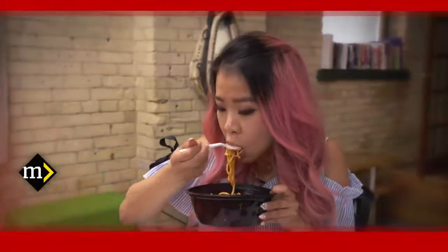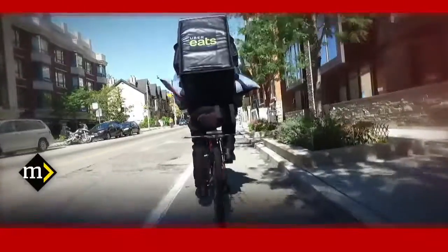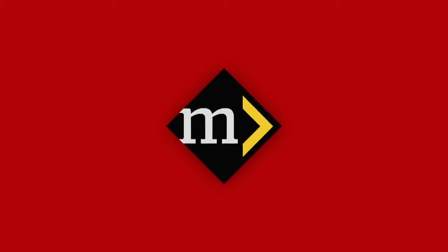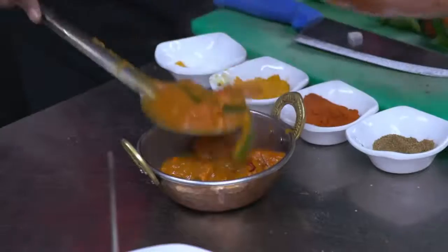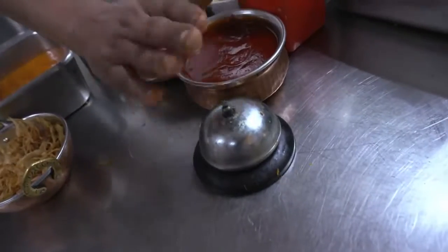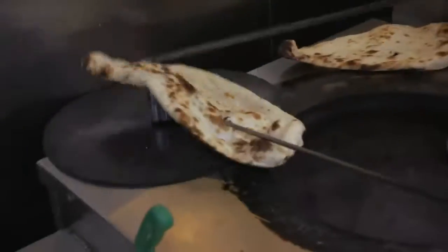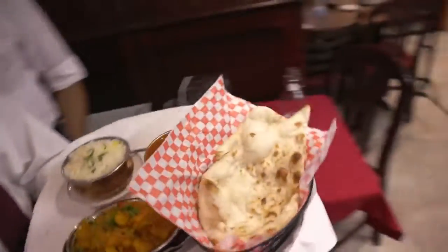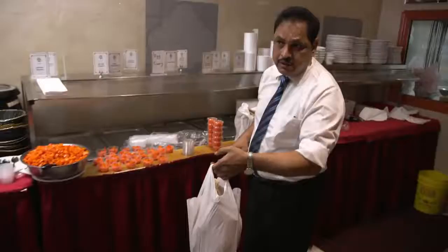Love to eat? Love to save money? You're gonna hate what we dig up. Battle of the food delivery apps on your marketplace. Ready, guys? Let's go. Restaurants are an $80 billion business, and taking a significant bite out of that are food delivery apps.